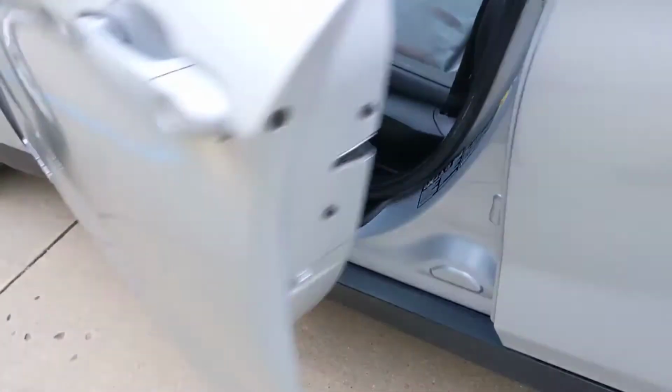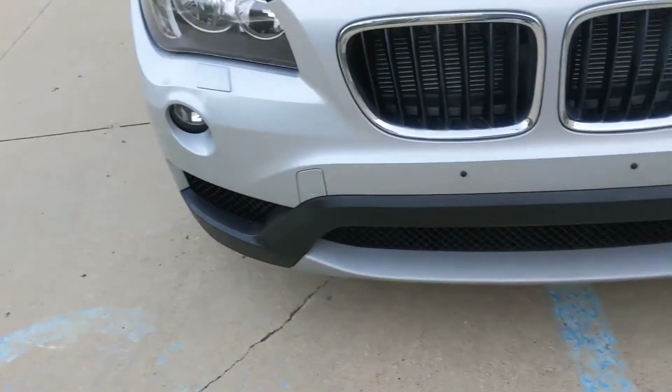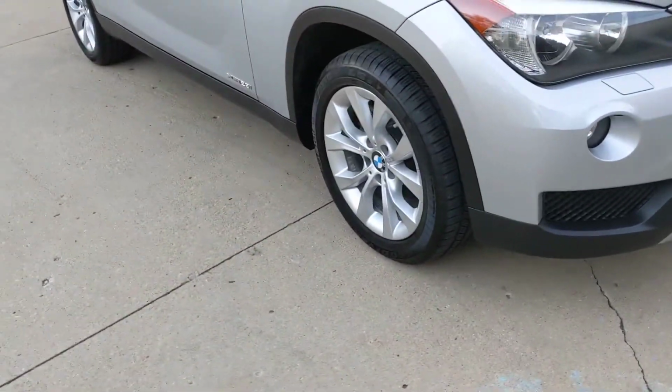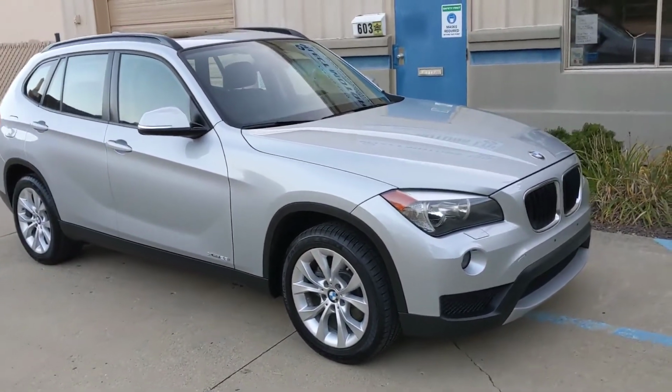Back on the outside. Vehicle's been well maintained. It had or was BMW certified just 6,000 miles ago. So it's great shape cosmetically and mechanically.